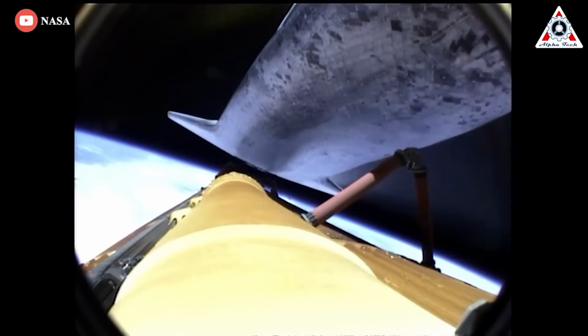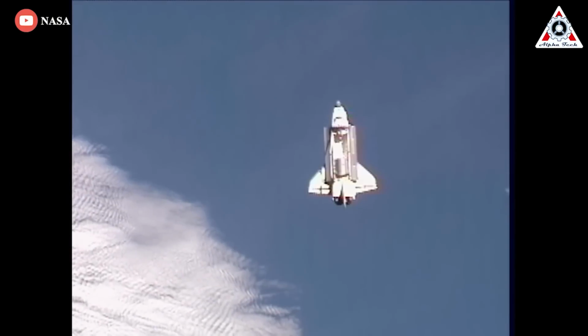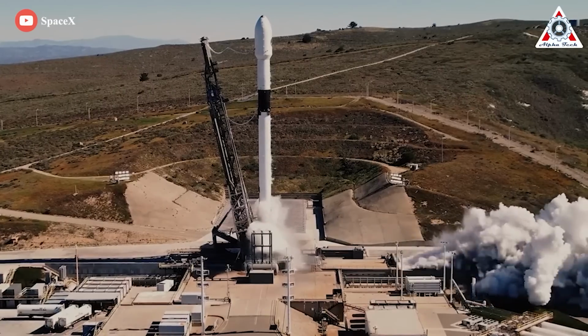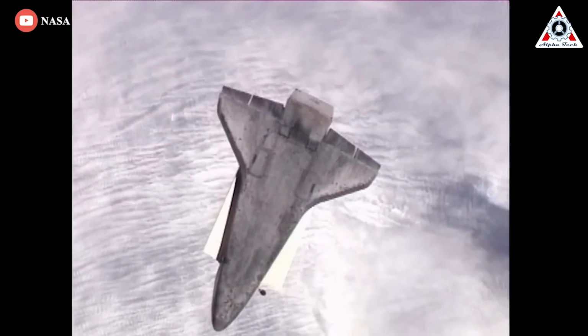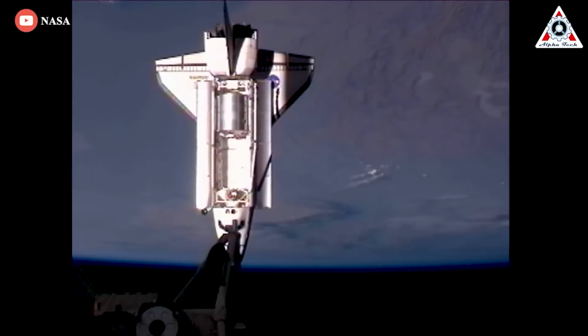Indeed, the space shuttle could carry as much as 65,000 pounds, or 29,000 kilos of cargo, into low Earth orbit. But in a time where Delta IVs, Ariane 5s, and Falcon Heavies do a lovely job of launching probes and satellites, there simply isn't much need for the proverbial space pickup truck, as the space shuttle ultimately became.